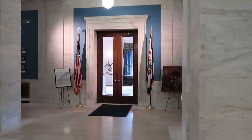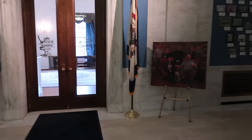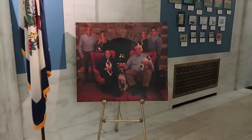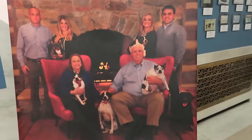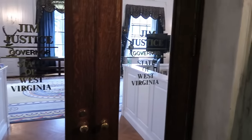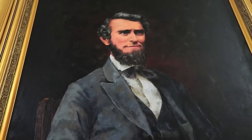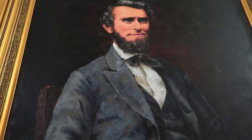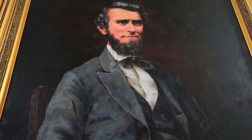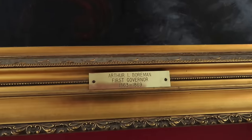Here, this is the governor's office. State of West Virginia. His name is Jim Justice. Is this a picture of him? All right, well, we won't go in and bother him. This is the first governor of West Virginia, Arthur Boreman, 1863. Who does he look like? Lincoln. Yeah, I thought it was Lincoln. So did I. It's like he's trying to look like Lincoln, isn't he?